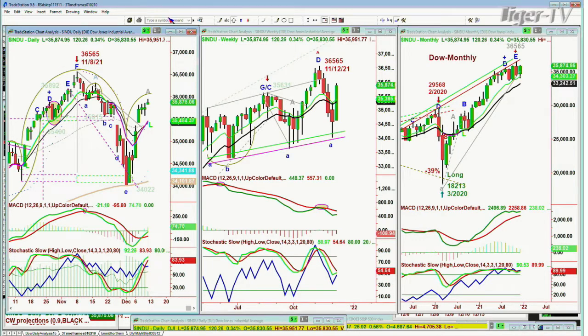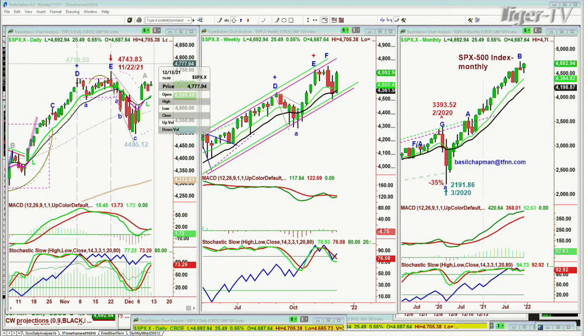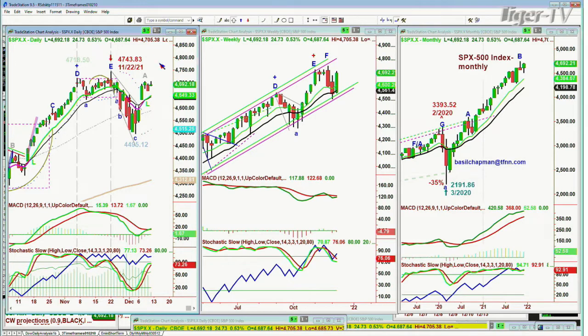When you're looking at the S&P, the Dow is up 0.33%, up 119 at 35,871. The S&P is up 0.55%, up 25 at 46.92. Did it take out Wednesday's high? Let me just check that out. It's trading right now at 46.92. The high on Wednesday was 4705.06, and today's high is 4705.38. We've started leg B. That's all we need to know, leg B. That's very important.